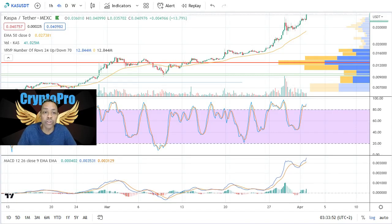So we're going to look at the charts going from the 4-hour up to the 1 week, this time in reverse order, and see if we can make sense of this action and possibly get an idea of where we're going from here.